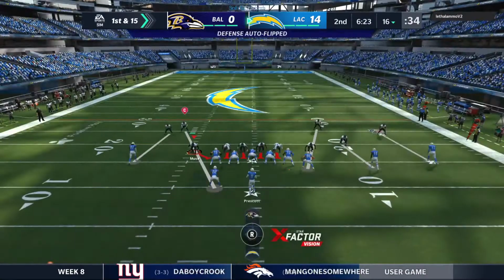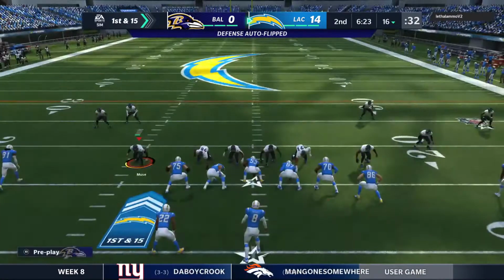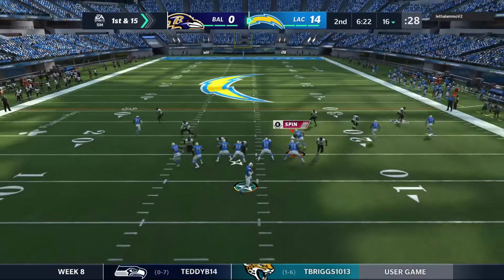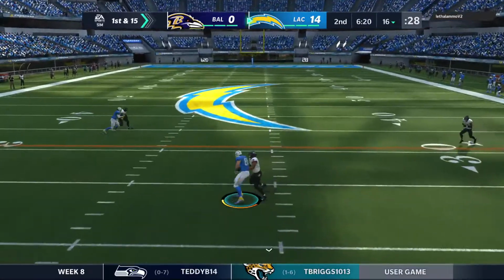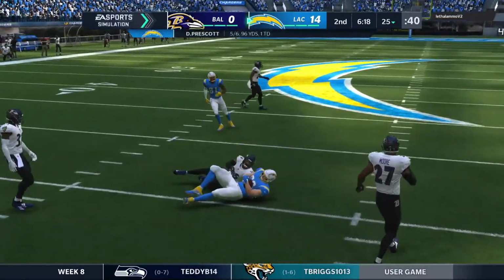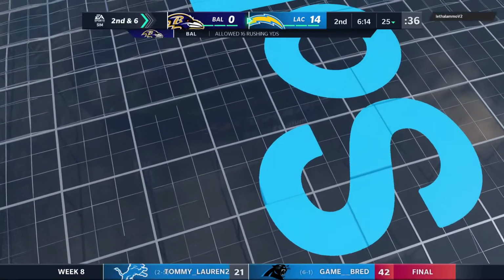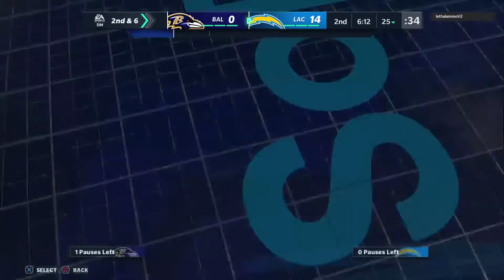It becomes contagious, doesn't it? It absolutely does, because oftentimes it translates to your defense as well, because they're excited about getting the ball back for their offense that's playing so well. Well, they are clicking right now. Now a pass here caught by Hunter Henry. Give him 9 on the play, and it'll make it a second down.